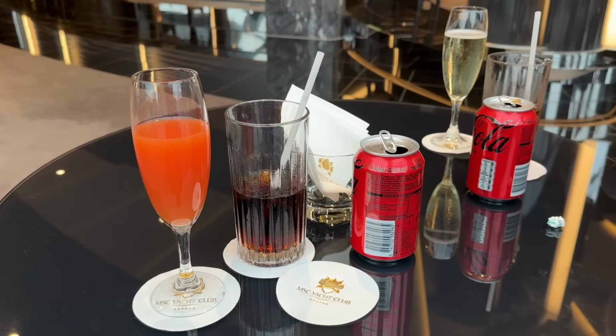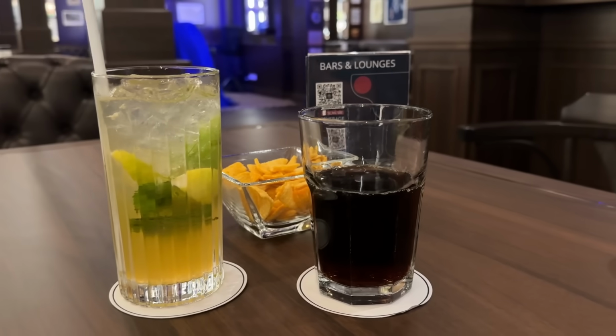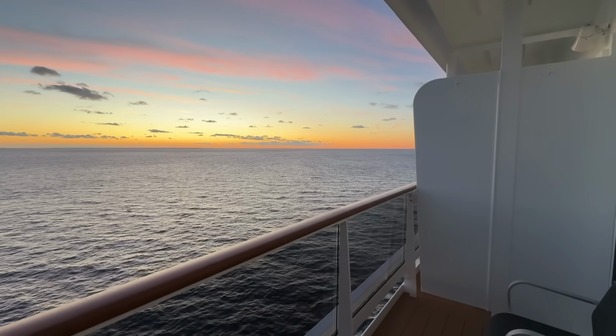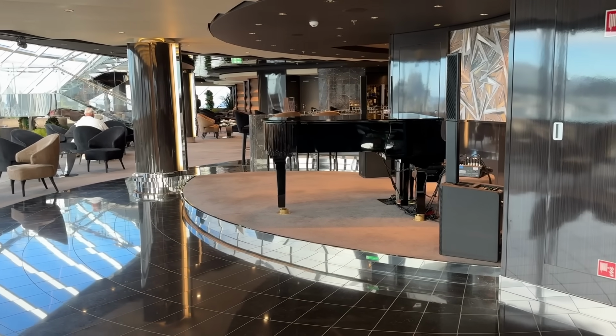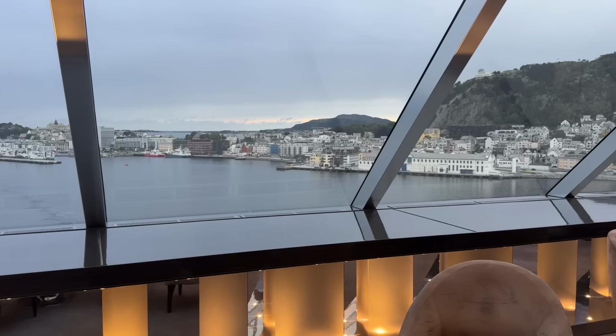All of the guests who stay in MSC Yacht Club have the Premium Plus drinks package. This meant that we never had to think about prices, we didn't even look, and we didn't have to worry about getting a bill at the end of the cruise. Because everybody inside MSC Yacht Club has the drinks package, they didn't even have to take our cruise card when we ordered a drink, which was really nice.